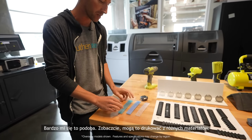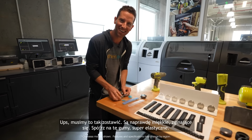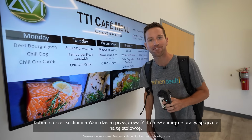Check out some of these different materials that they can do. Oh. We gotta leave that in. They got really soft, bendable. Look at these rubbers and stuff. Super flexible.